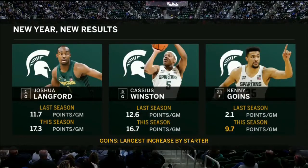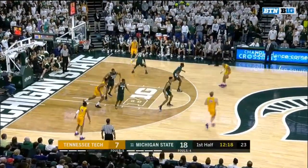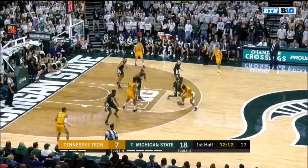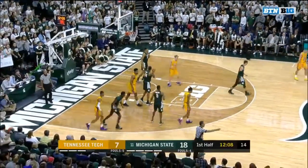That's great. And here's the thing. These guys, it's their time now. You know, Kenny Goins seems like he's been here for about 15 years, but the elder statesman in that group. But these juniors have been playing from day one. This is their time to step up and have an increased role.